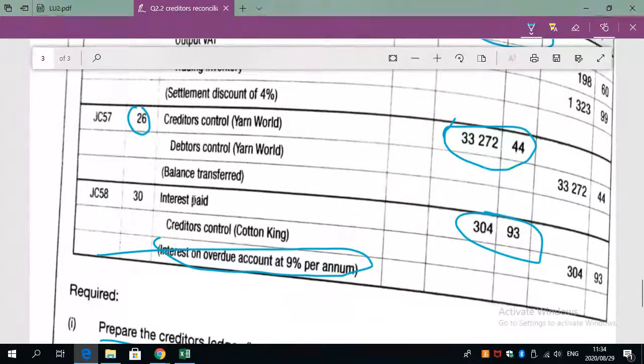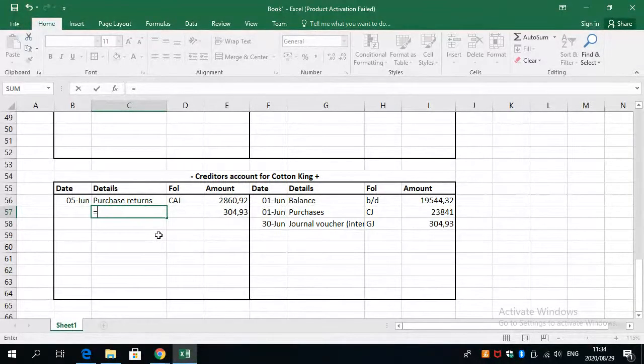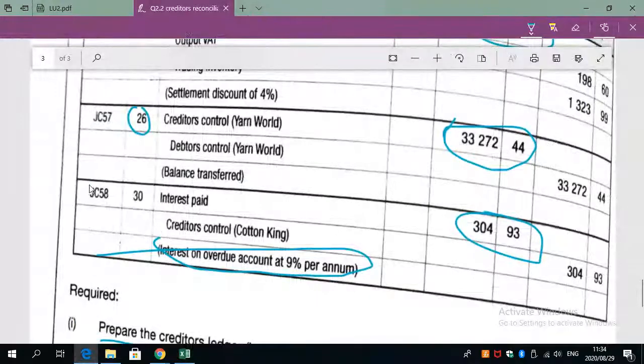So I was saying to you that the interest paid that you are seeing here hasn't been paid. If it was paid, it was supposed to reflect in the cash book payments. So it is charged at month end. Check the date here. It is charged at month end. By month end, we haven't paid this thing. We only knew by month end that they charged us interest. So for next month, we will pay that interest. So here, we were just supposed to say interest charged and not interest paid, because to someone, when you say paid, it means you have actually made the actual transaction.